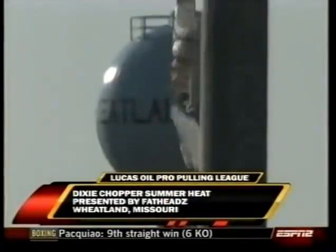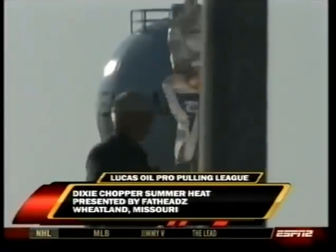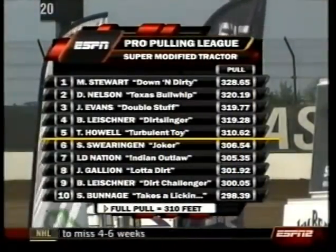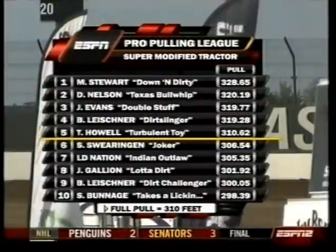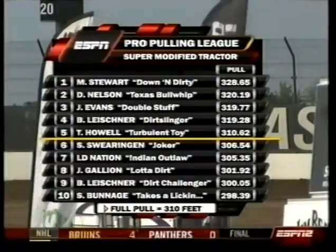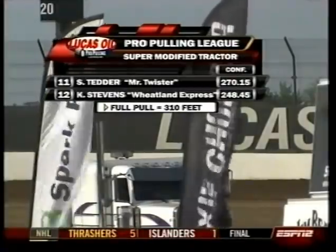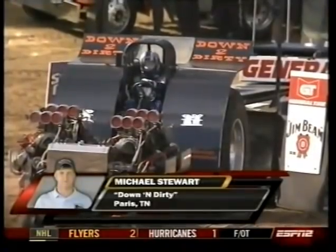We're back with the Dixie Chopper Summer Heat here at Wheatland, Missouri, presented by Fathead Sunglasses. All right, let's show you the pulling order here for the pull-off in the Super Modified category. You can take a look at the guy on top, 328.65 feet, the Down and Dirty. But a couple more tractors out there at 320, a couple of 319s, and of course the 310 by the Turbulent Toy just sneaking in. But everybody has been chasing the Down and Dirty all day long.